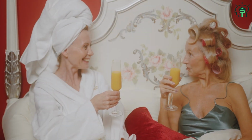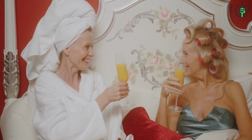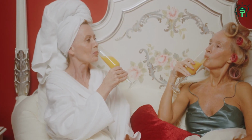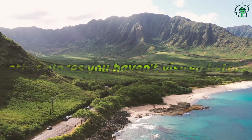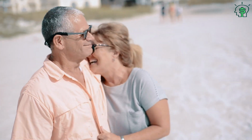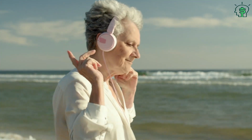However, since you are retired, you might feel the need to spend more on leisure because who wouldn't want to spend their time peacefully without thinking about work, especially since you've been doing it for many years now. Maybe you want to go to Japan, travel to Europe, or go to other places you haven't visited before. So if you want to experience the joys of life, you might want to consider this in your retirement budget as you go along. Allot a portion of your savings to these wondrous experiences.